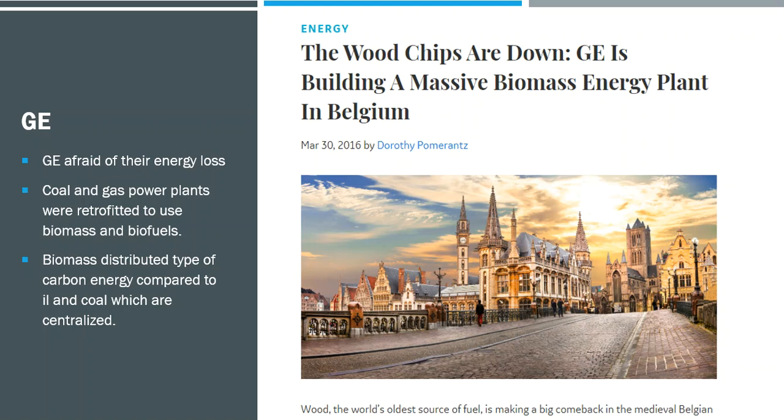Well, during this time, as we begin to talk about fuel alternatives, GE gets into the mix. Big powerhouse. They are involved in numerous different types of projects. And GE was afraid of their energy loss. And they came up with a plan. And they said, well, listen, we know coal, we know crude, we know these things are very dominant, and we know they're probably not going to go anywhere anytime soon. But we want to be ahead of the game. If it begins to happen, we want to be ahead, not behind.